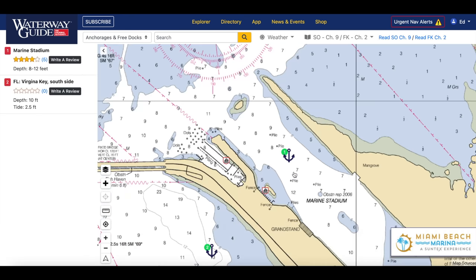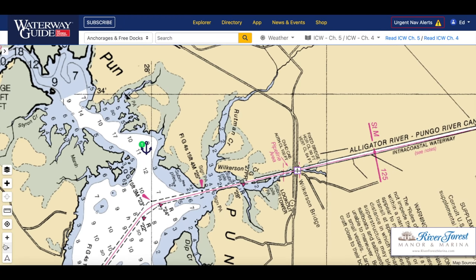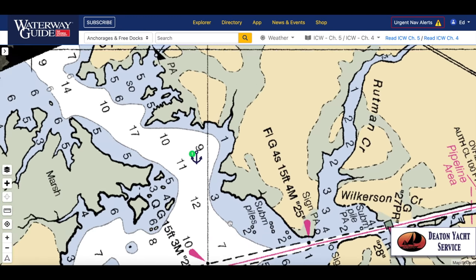But some of our favorite anchorages we've selected include the Pungo River, North Carolina, at the southern exit of the Alligator Pungo Canal. I dropped a hook there several years ago. I particularly like it after coming out of that long canal. It wasn't very buggy. You do need to pay attention to which way the wind is blowing and how close you are to the marsh based on the time of year. If you see insects around when you're getting ready to drop the hook, chances are, if it's at the end of the day, there'll be plenty of them at sunset, so pay attention. But I like that anchorage. It's protected and it's quiet.